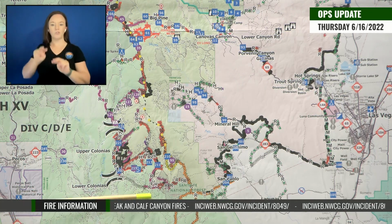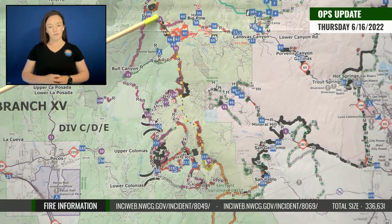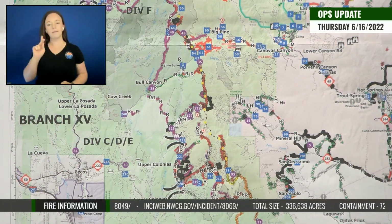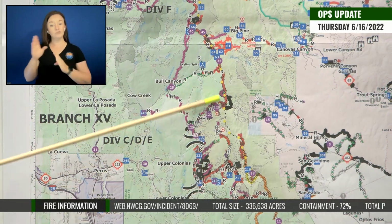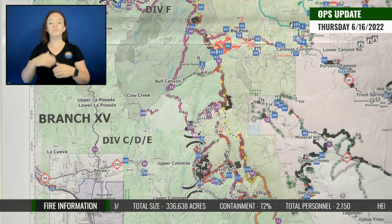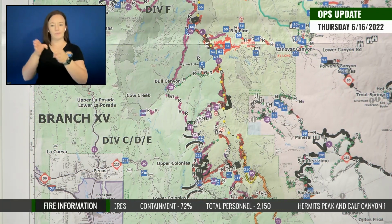As we move north from our suppression repair, the divisions in here continue to work on the Skyline Ridge Trail. I know a lot of you are probably familiar with that. Making really good time, using some heavy equipment to repair that, to get it back to its pre-suppression state as best as possible. So that's coming along really well and starting to look good in there.